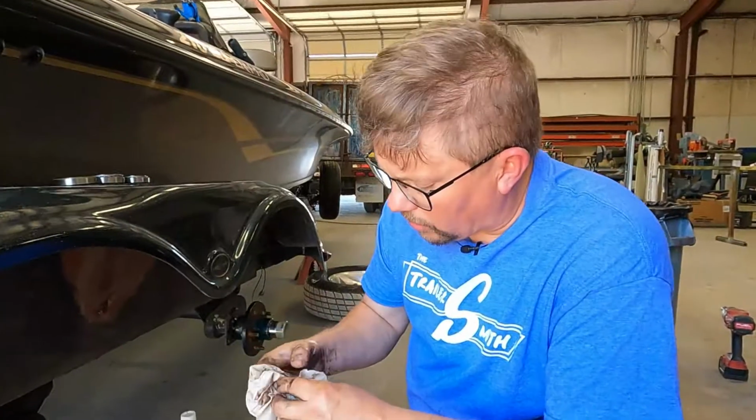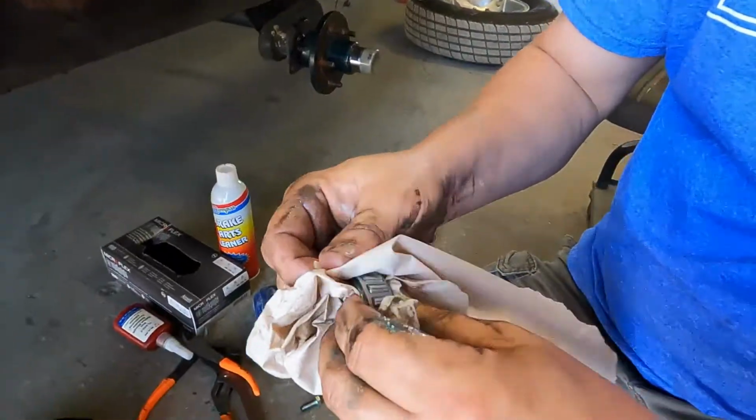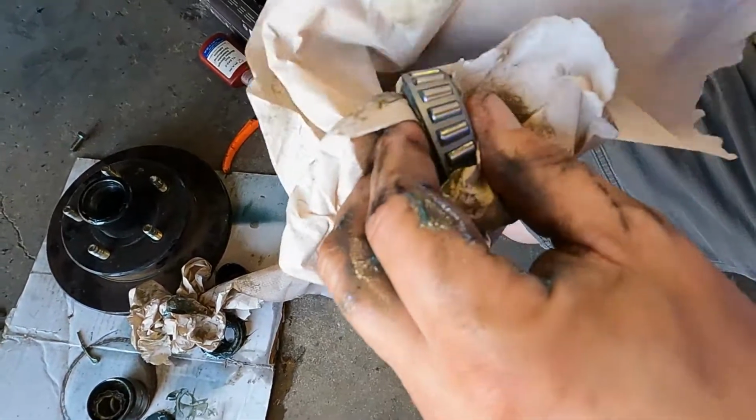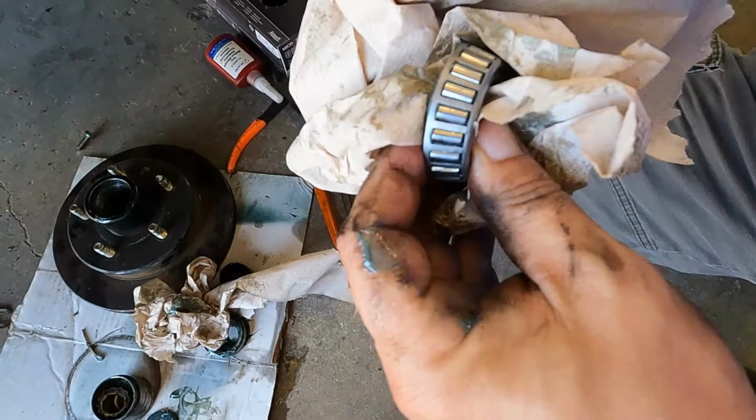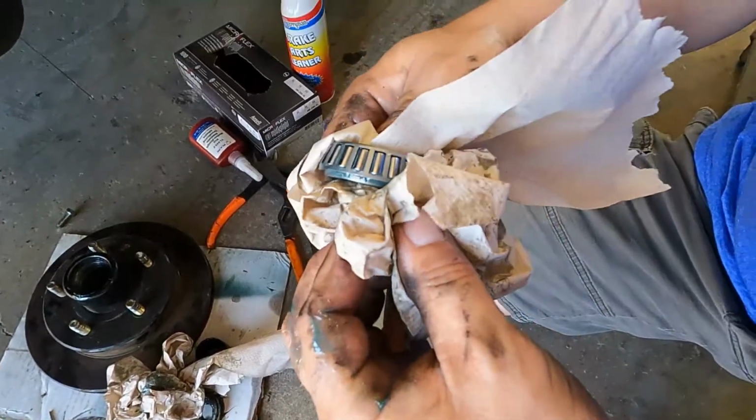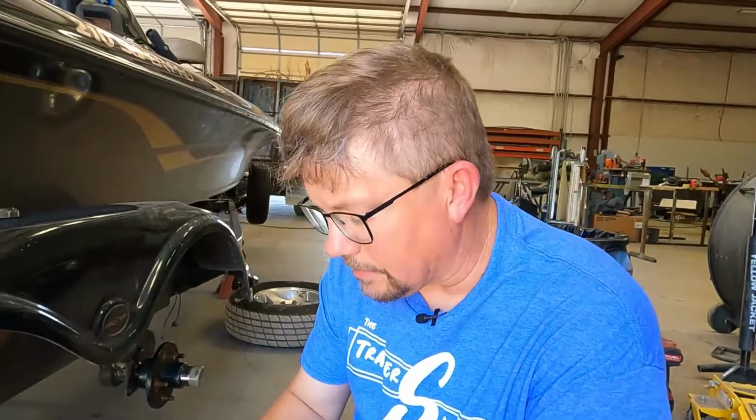So these bearings aren't horrible. They don't have any rust on them. Most of the time we do find rust. These do have some pretty good wear marks. You're not gonna be able to see that in the video. This customer did want to just change the bearings out because he does not know if they're original or not. So they do have some pretty good wear. This is something that surprises me.